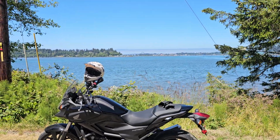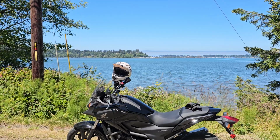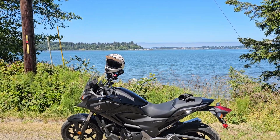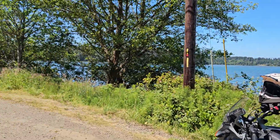All right, well, here's something. Last weekend, I had to move the dual sport, went up in the woods. This weekend, I thought I better move the street bike. So, cruising down this river.